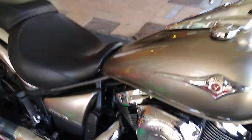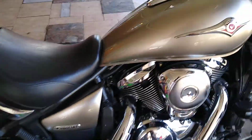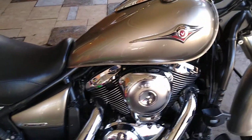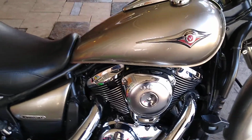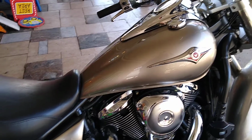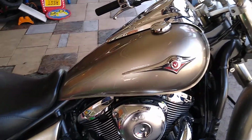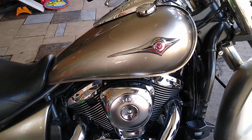One owner, guy bought it brand new, been kept inside, well maintained. I got all the maintenance records on it. He wanted 3250 for it. Book on it is 3270. They're like 76, 7800 new in 2007.